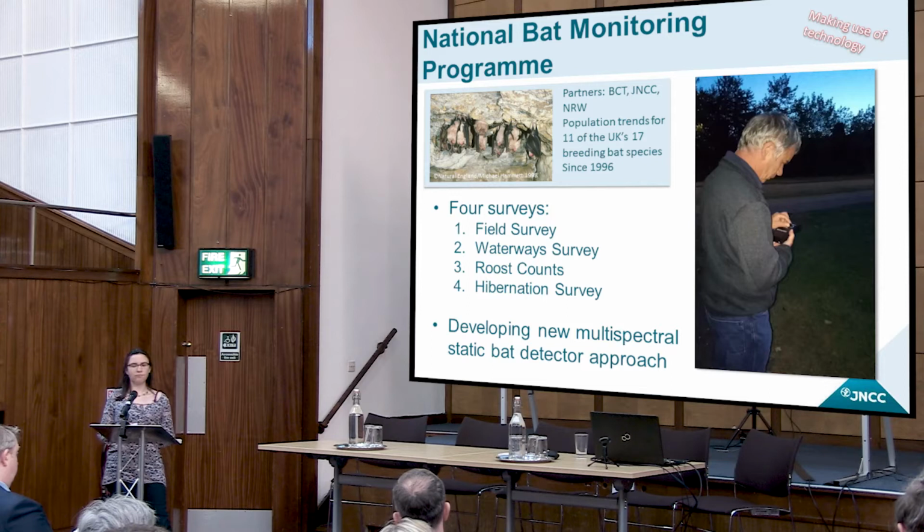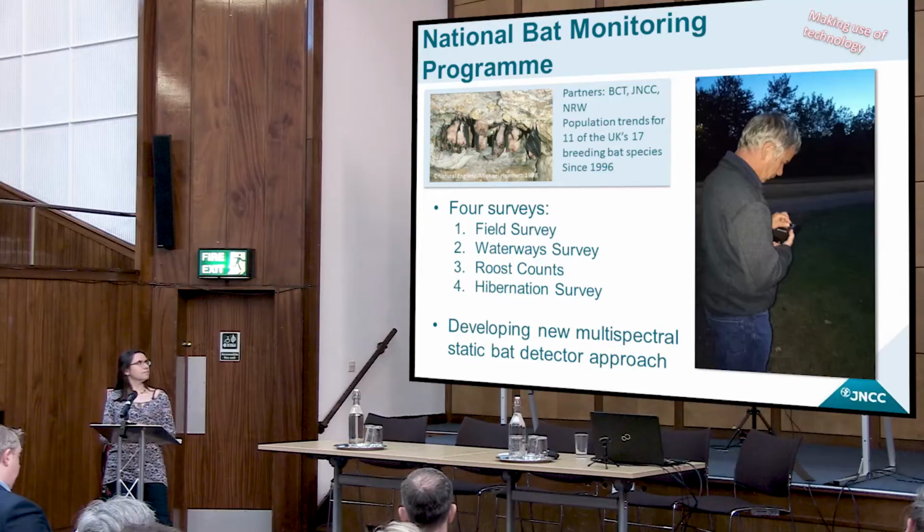So there are currently 4 key surveys in the National Bat Monitoring Programme: the Field Survey, Waterway Survey, Roost Counts and Hibernation Survey. And we're also currently looking into developing a new multispectral static bat detector approach. So this will involve leaving a detector out overnight, and it will record across a range of frequencies, so you can record multiple bats that are in the vicinity.